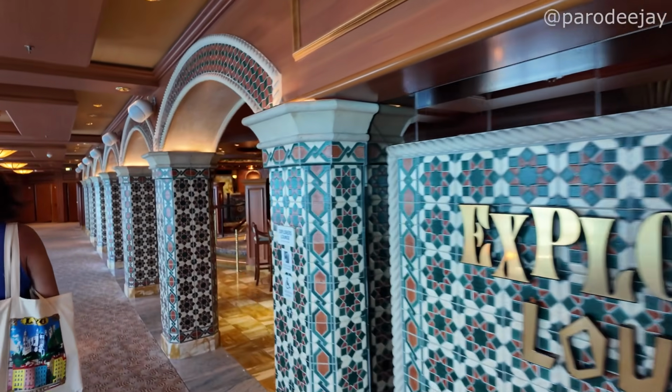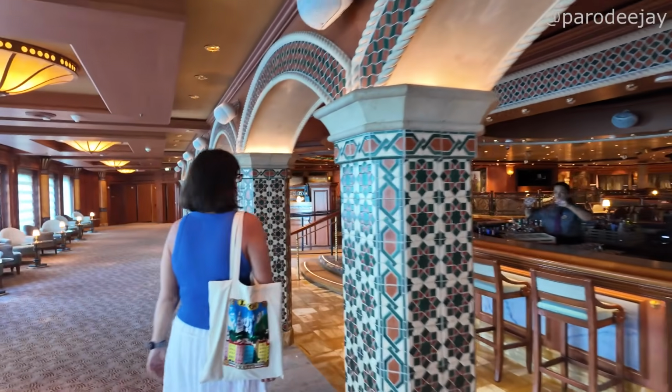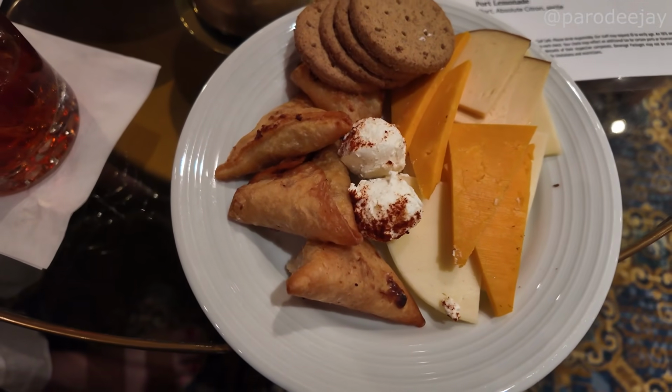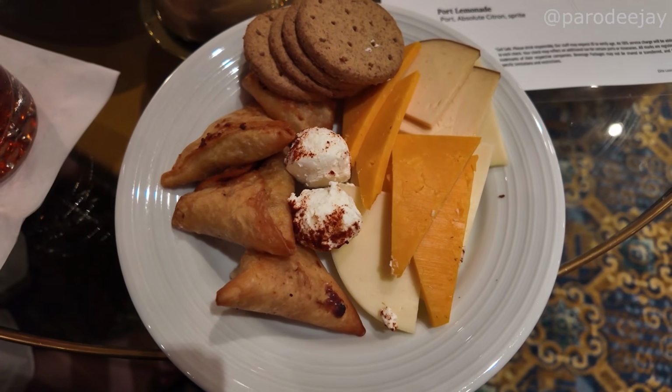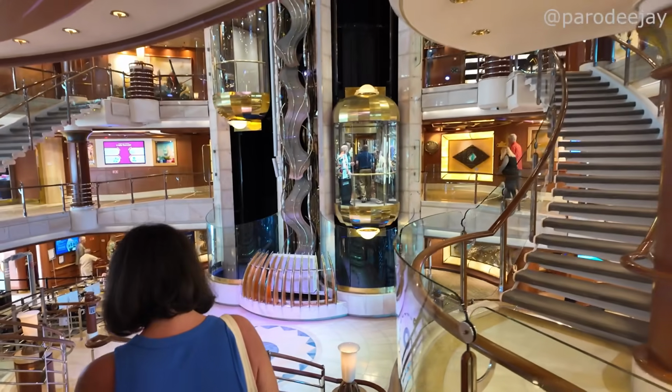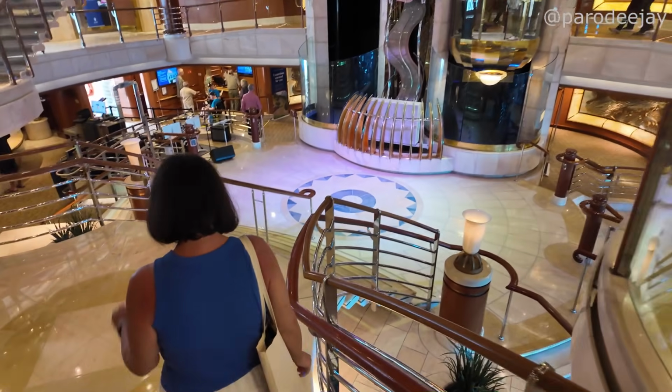Snack time and work time. Well, the hot item of the evening was samosas. We've also got a nice array of cheese and some wheaty crackers. Work is done for now, and it's time for dinner to begin.